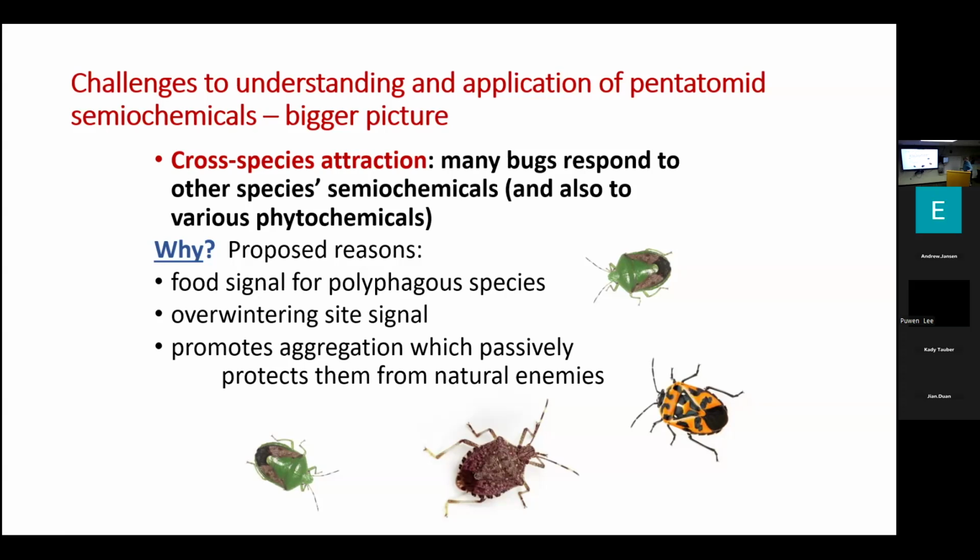In Asia, they overwinter in common sites in hollow trees and holes in the rocks, and like in North America, in a very irritating way in people's houses. So Jeff also had the idea that maybe if they aggregate together, that passively protects them from natural enemies. Not a tested hypothesis yet.